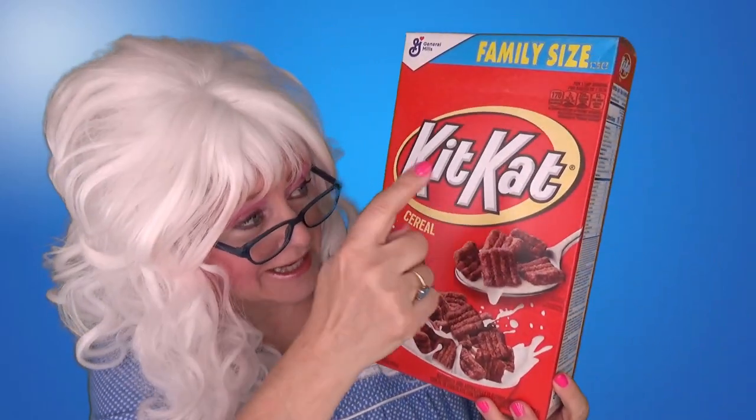The next cereal that Granny's gonna try, Kit Kat. What? There's a Kit Kat cereal now? My goodness, do you like Kit Kat the candy? That candy with the wafers and the chocolate is so yummy. So Granny thinks this cereal might be really yummy too. Let's try it. Well, that's a really tall box. Granny can almost see over it. Let's see what this Kit Kat cereal really looks like.